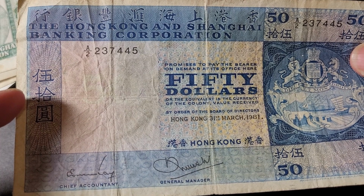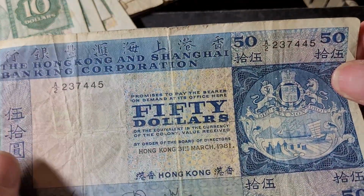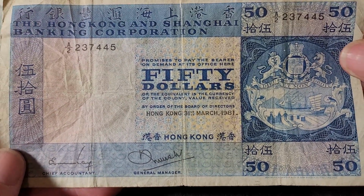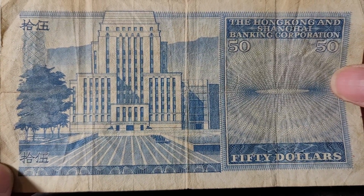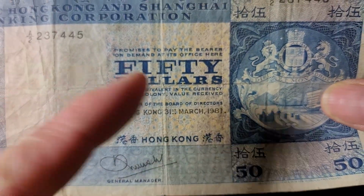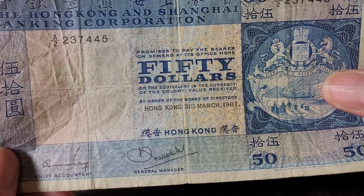So on this one, you have 50, so that's 5, 10, so 50 man, $50. This one just says Hong Kong and Shanghai Bank. So everything you see in Chinese, you can also find in English. Then on the back, you can see it has the Bank of China building. That's why I like this banknote. But not everything that's in English is in Chinese. As you can see, this information here, the promise to pay the bearer, you don't see the Chinese version of it, although you do now on the current banknotes.